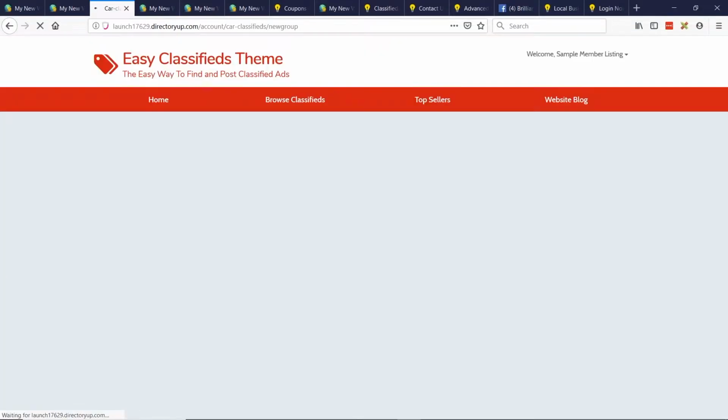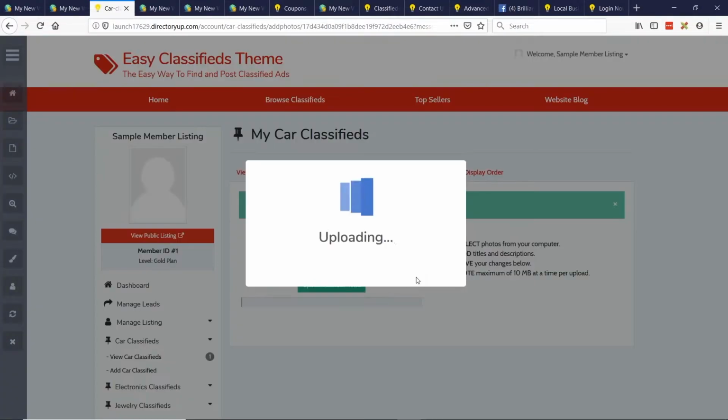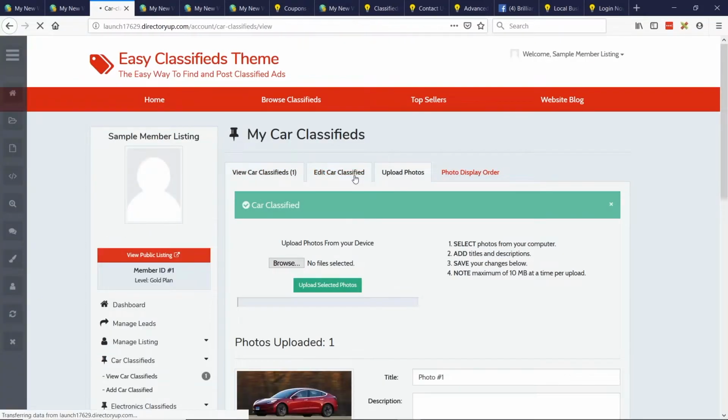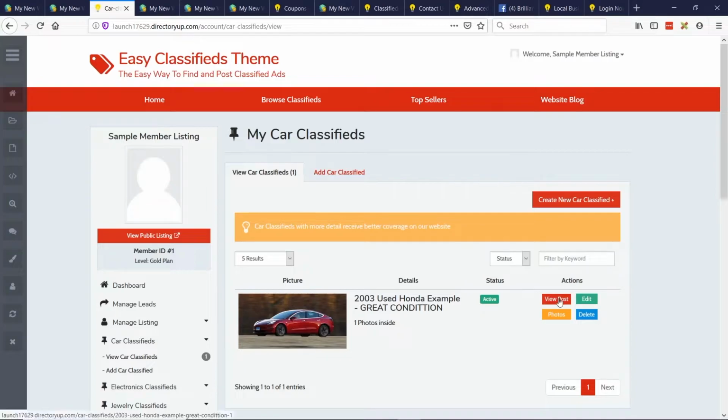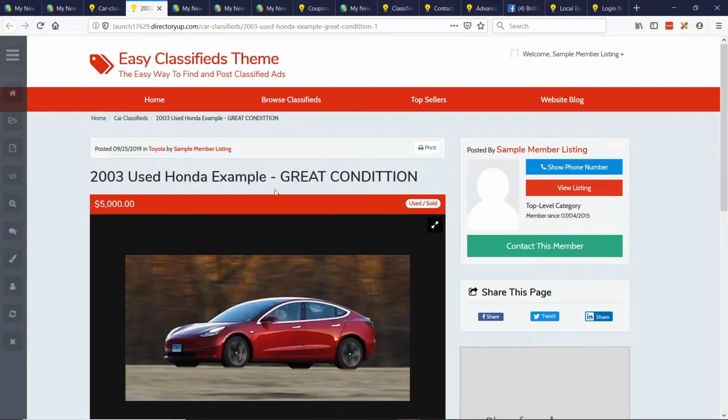I'm just going to add a photo on the next screen. I think I have a car photo here. We'll upload the photo. Okay, great. So let's just view my car classified. And let's go to view post. All right. So here is my car classified listing. And we can see here the URL is car classifieds / and then the post name. So this being here adds a very high level of SEO to your site, because now it's creating a better subfolder for all your car classified listings.